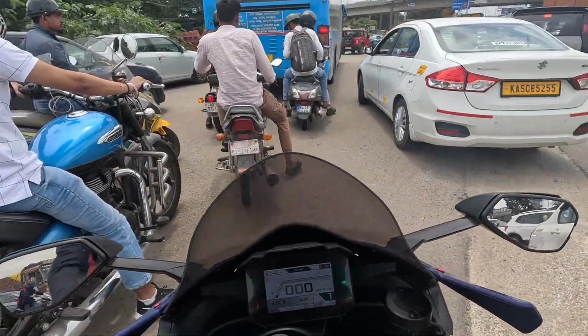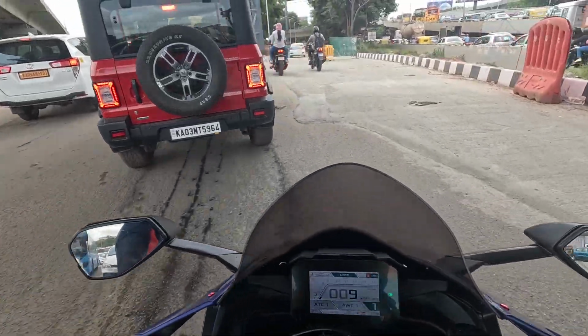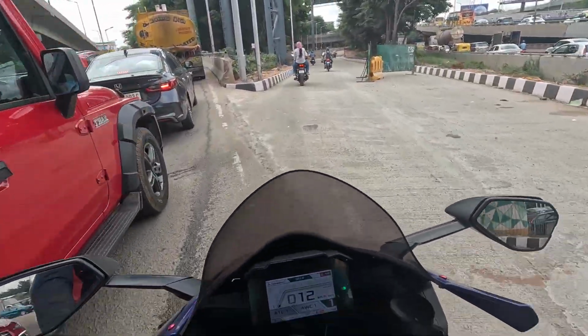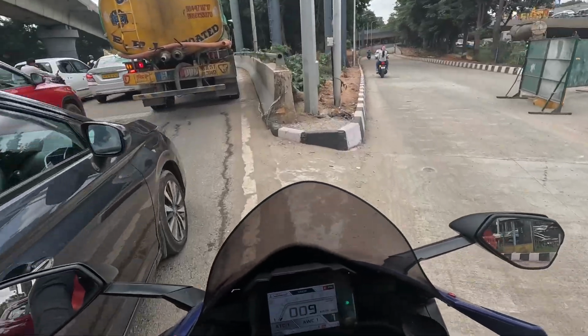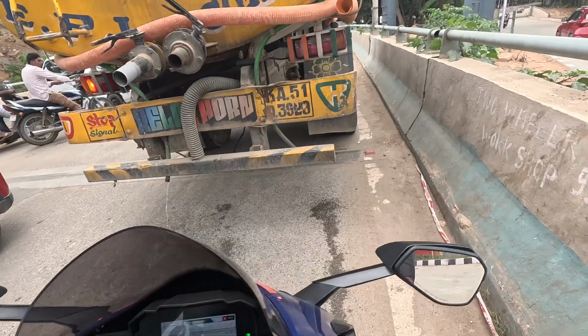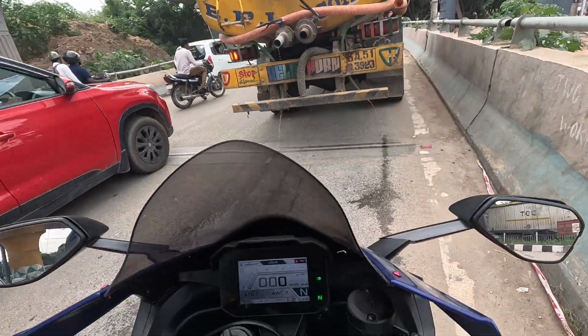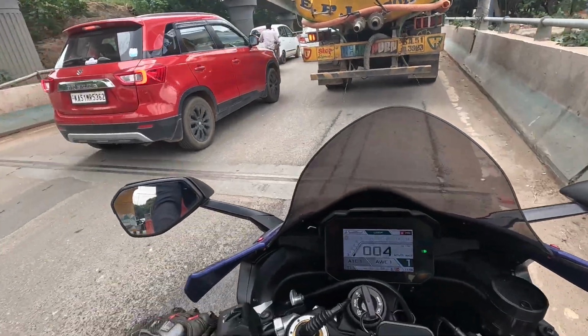This is where any V4 motorcycle would not like to be in. Obviously the bike heats up quickly, but it cools down also quickly once you get going. But yes, in this kind of traffic, I have seen temperatures go up to 130 degrees Celsius as well. Yep, I'm not even kidding.